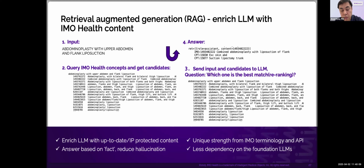When the LLM makes the selection, that's also a place where the prompt engineering can be optimized. We can define a lot of criteria, what's the possible code, what's the most accurate code in this problem. As you can see in this example, we input one procedure, and from the IMO procedure domain terminologies, we get a list of IMO concept IDs and possible IMO terms. Then in step 3, we send all the input, our instructions on how to select, and all these possible codes into the LLM. Eventually, the LLM makes a selection, that's one IMO concept ID. Using that IMO concept ID as a bridge, we can find the two possible CPT codes here. All those results will be returned for the microcoder to consider.